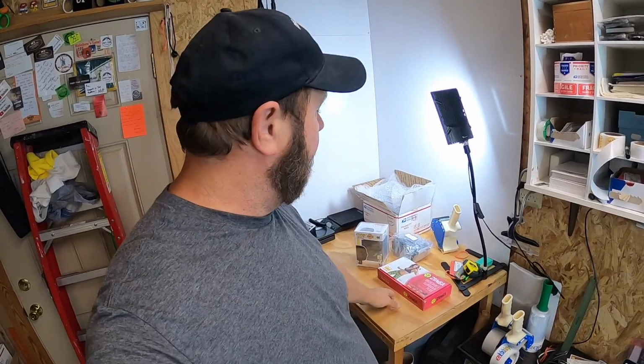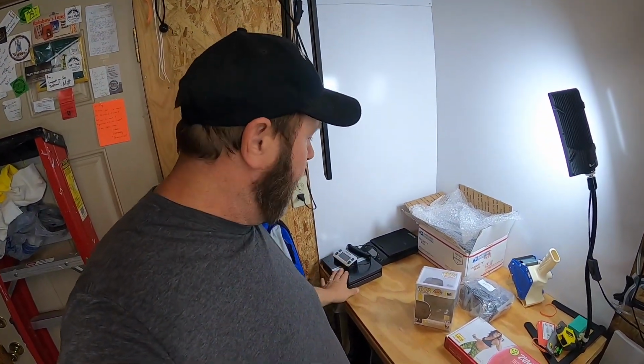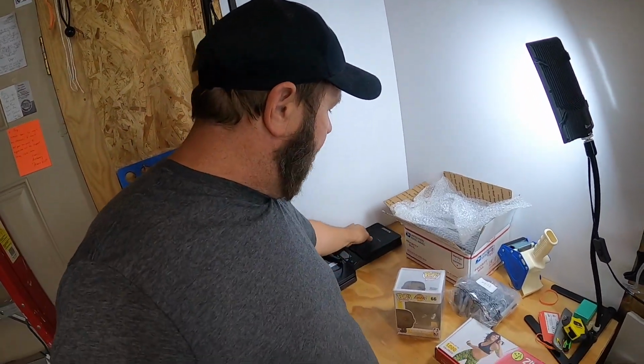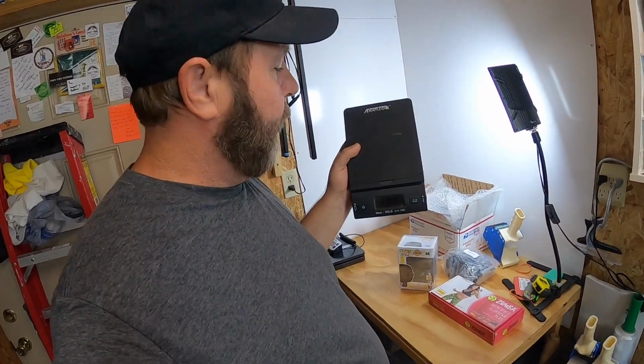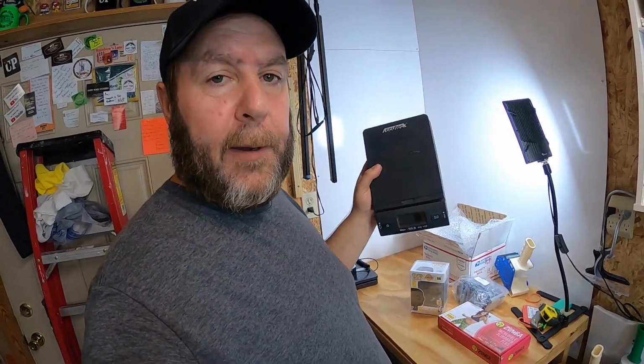All right, so since I only got 3 items, I'm going to go ahead and wrap those 3 items and get them off to the post office. I did make me another purchase. I bought a new scale. This is my old Accutech scale. This Accutech scale works just fine. There's nothing wrong with it. But it only goes up to 50 pounds.